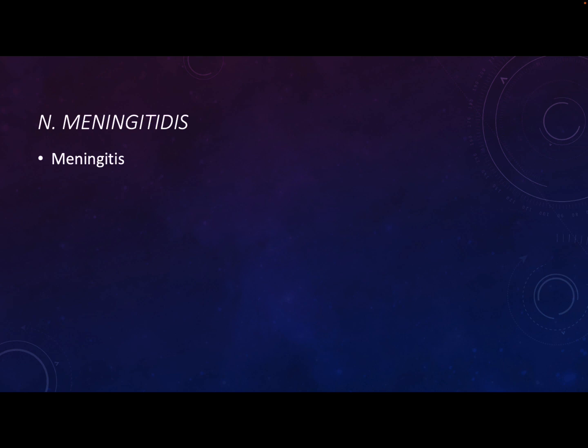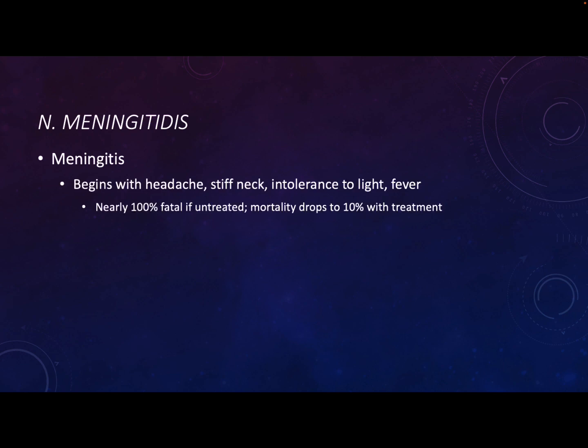So it is a member in some people of the normal microbiome in the upper respiratory tract, but if it gets into the body, it can cause meningitis. The symptoms of meningitis, really regardless of the cause, are pretty classic: a headache, a stiff neck, intolerance to light, and fever. Unfortunately, meningitis is a very, very dangerous disease. Generally, regardless of the cause, it's nearly 100% fatal if left untreated. If caught early enough and treated, this type of meningitis specifically, the mortality will drop to 10%. It's a bacterial infection. There is some antimicrobial resistance, but not a ton. So if caught early enough and treated aggressively enough, the fatality rate will drop a lot lower.